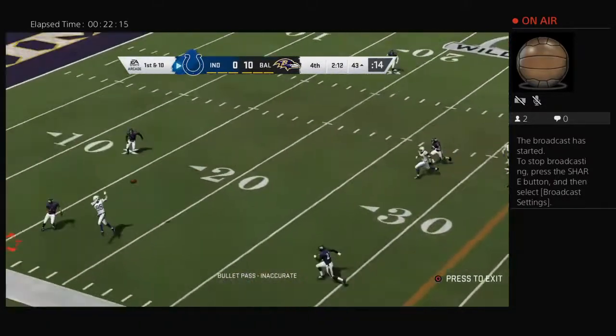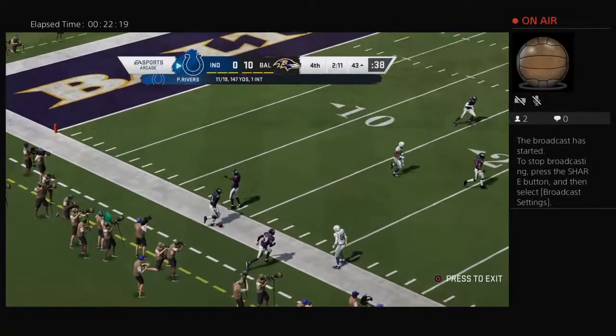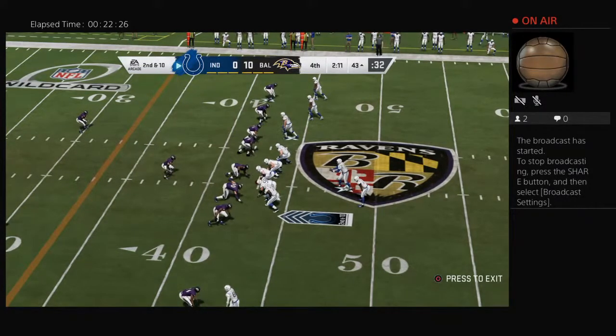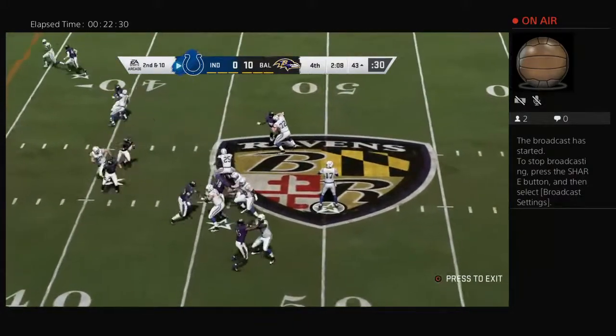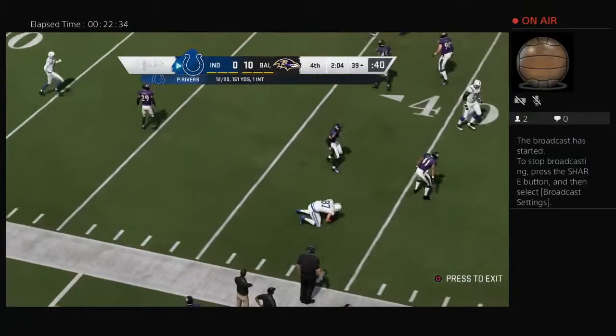Rivers to throw it. And that will be incomplete. Would have been a big hitter if they had connected. Instead, it's 2nd down. Rivers incomplete on 1st down. Here's 2nd and 10. To throw again, Rivers. It's Kelsey on the ground.